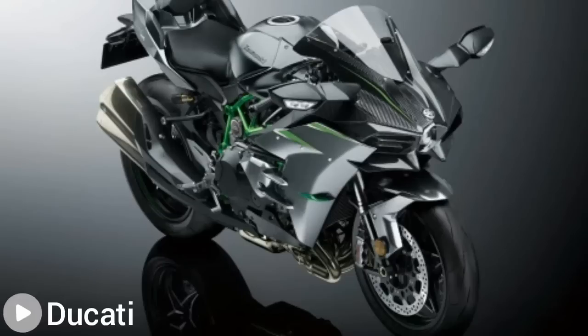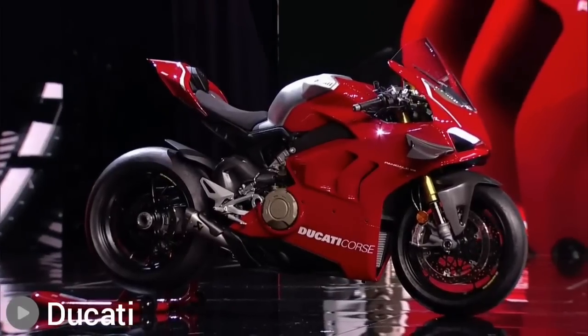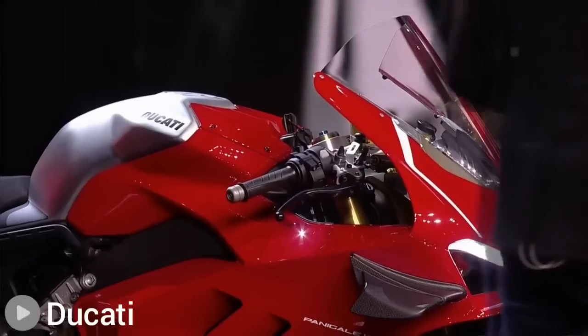It's not really fair to compare these two entirely different motorcycles. So without any more BS, let's get to the good stuff.